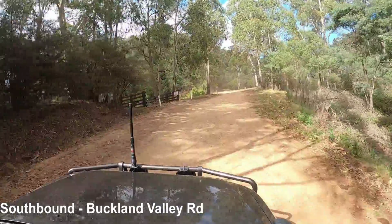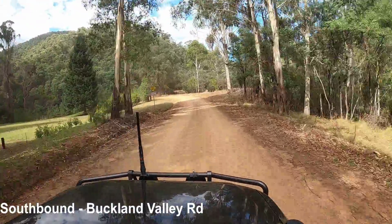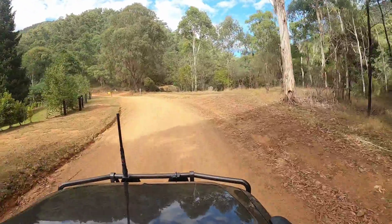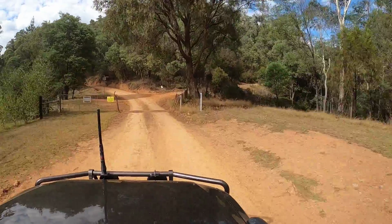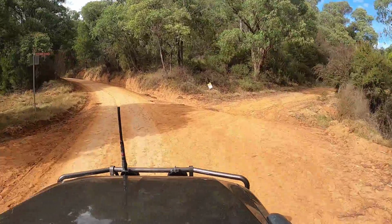And southbound from there, that's pretty much where the bitumen ends. So it's gravel road from there, so we didn't need to air back up or anything. And it was really just a couple of k's on the gravel road, and here we were at the start of the Yarrabulla Creek track.